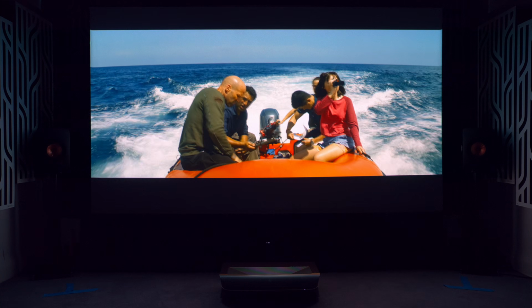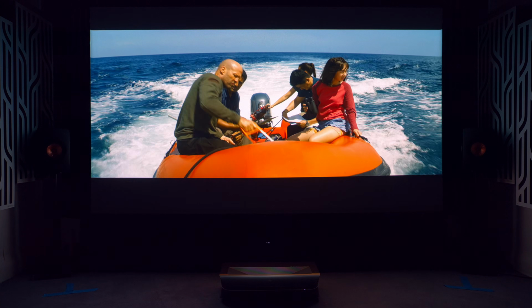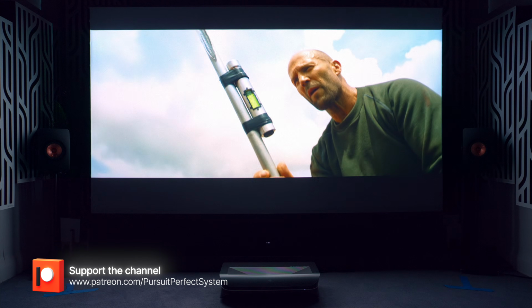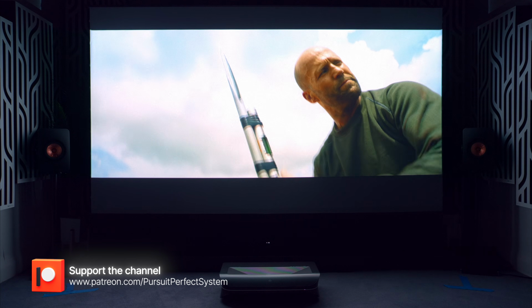The light uniformity, especially across the middle, even with really high brightness scenes like from The Meg or from The Shallows or from the new Furiosa, makes all the difference between you being able to just look through the screen as a giant window onto the movie or TV or whatever content is happening in front of you, rather than seeing a screen. Because you can see projector screen material.